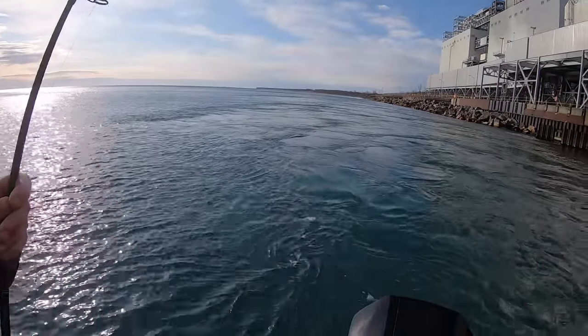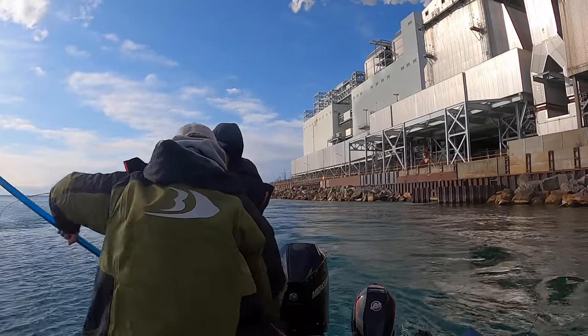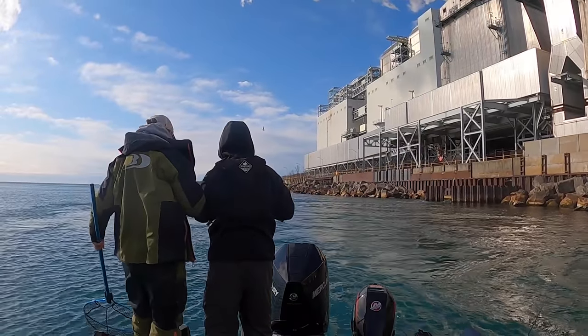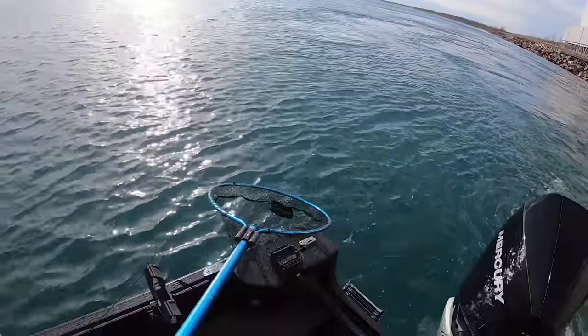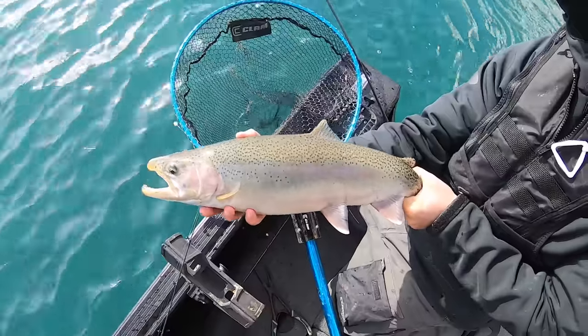What the hell have you got? A rainbow, heck yeah, steelhead. No wonder he fought. That's why he fought so hard. Plus, he's in the current. Nice. Real pretty fish. We were waiting for a steelhead. Steelhead, cohos, browns, all the above this morning.